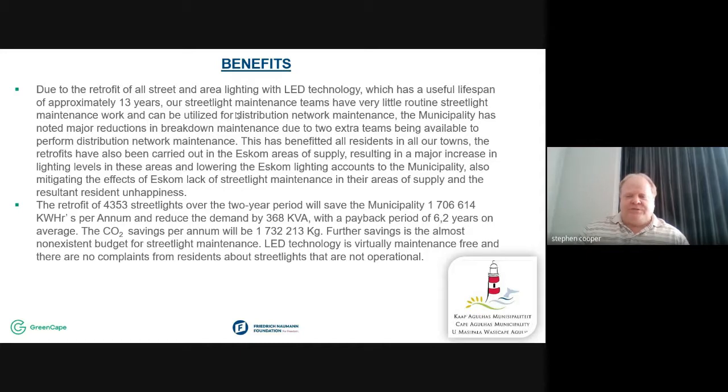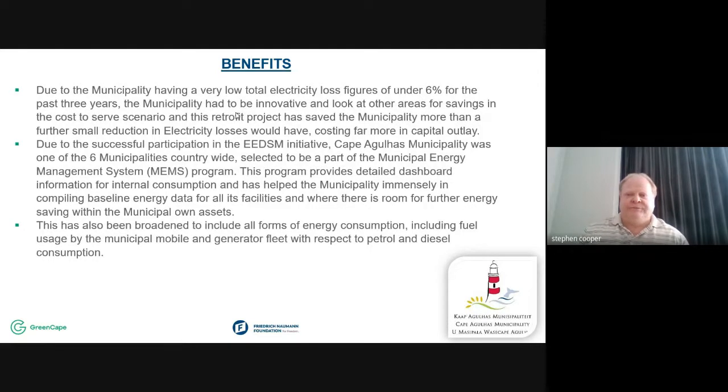And obviously, a further hidden saving is that we have a virtually non-existent budget for streetlight maintenance. I think we've had to replace 2 lights in the 2 financial years after fitting them, due to the fact that LED technology is virtually maintenance-free, and we have very little resident complaints.